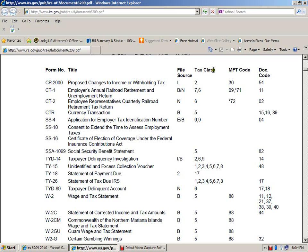What I care about is this tax class, because this determines what class of tax the form applies to. So, for instance, a W-2 wage and tax statement is a class 5 gift and estate form. It's used for class 5. It's not income. Income is 1 and 2. 5 is either gift or estate. I can't remember. And 6 is the other one. So either way, they have quite an exemption on them. I believe now it's a straight $5 million per year.